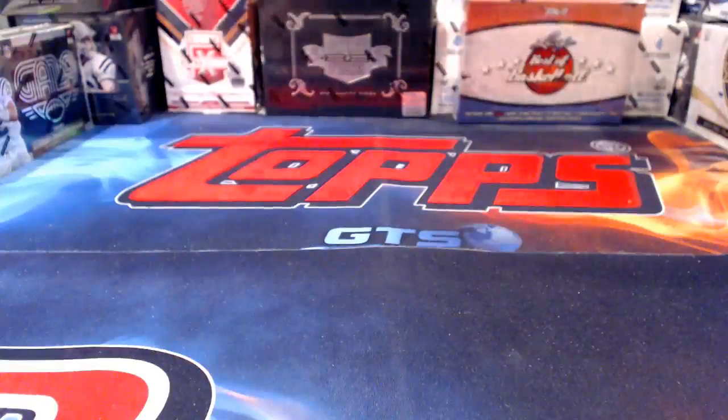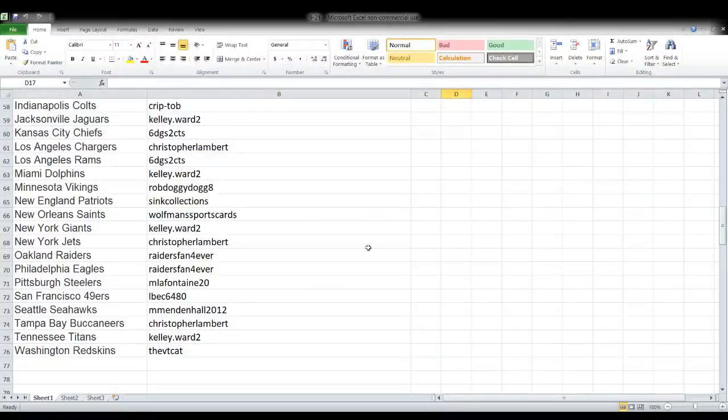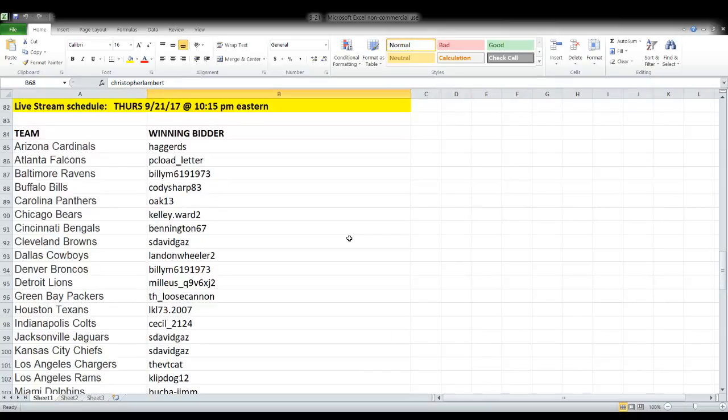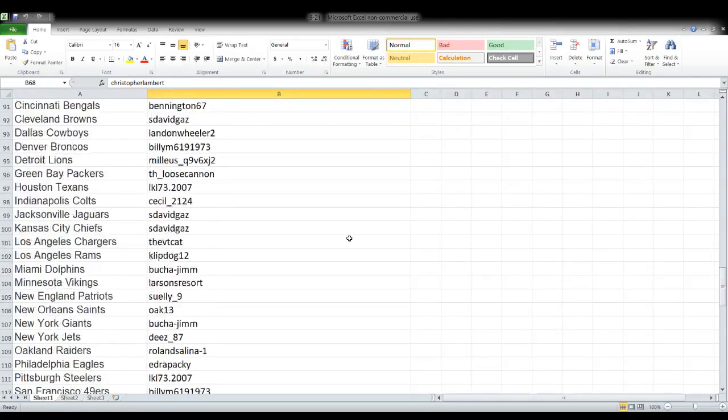And then that is going to put us into a little bit of Absolute football. So this is going to be 10 boxes of 2017 Absolute. That is a full case. And this is break number 5. So it's the 5th time that we have broken Absolute football. And of course, you guys are familiar by now with what the format is. So you'll see teams on one side and your name across from it.